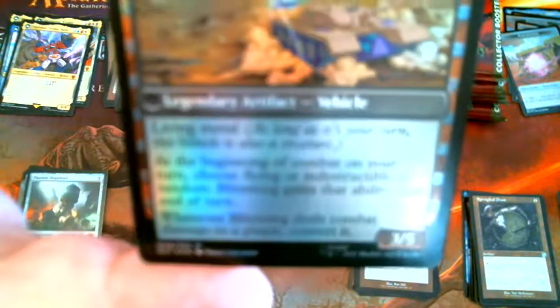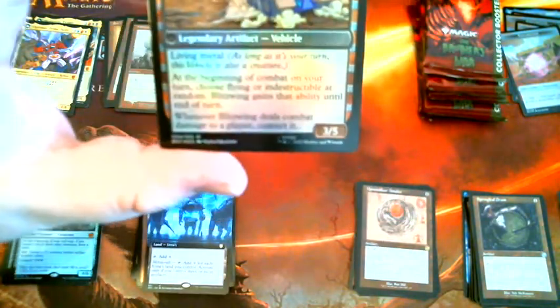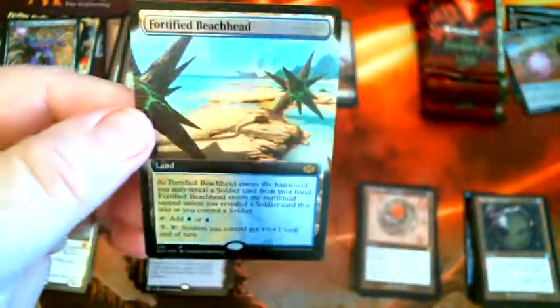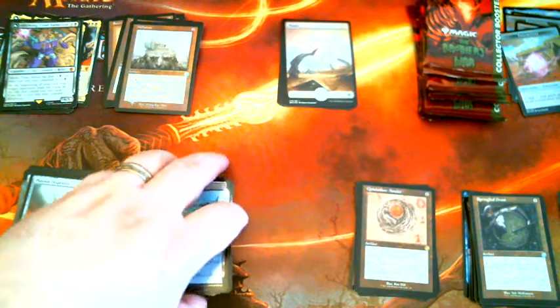And then, let's see, at the beginning of combat on your turn, choose Flying or Indestructible at random. Blitzwing gains that ability till end of turn. Whenever it deals combat damage to a player, convert it. It's nice. And then a full art foil Fortified Beachhead, which is a cool card. We'll put that down here in our rare stack.